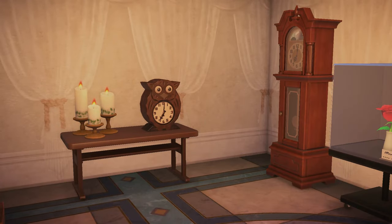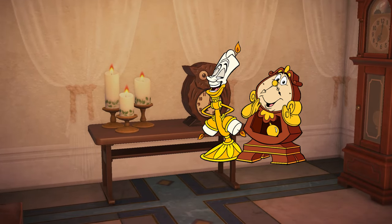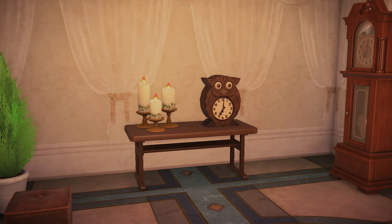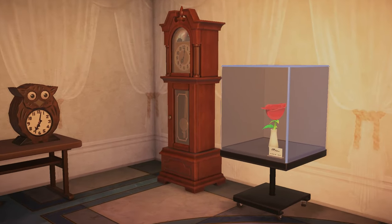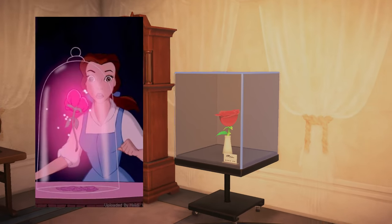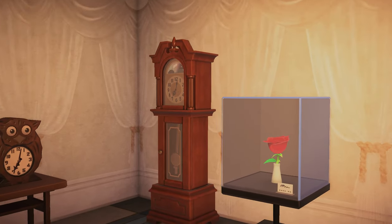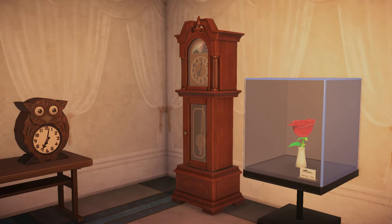So yeah, we got Cogsworth here as the owl clock and Lumiere as this wedding candle set. I wasn't able to get the candelabra, unfortunately. It would have been cool, but yeah, I'm really glad we got the display case here. I wasn't sure what I was going to use it for, but it's kind of perfect for the rose. It would be more perfect if it was rounded, but you know. And then we got an old clock that just fits it, I thought.